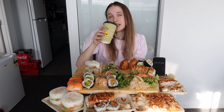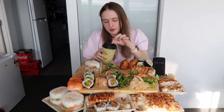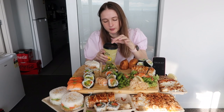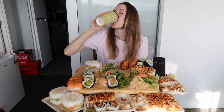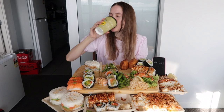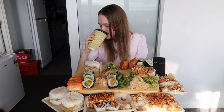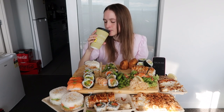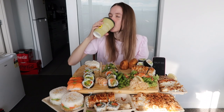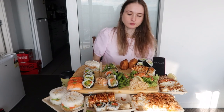A little sip of miso to cleanse the palate. Ooh, got a little piece of seaweed. Just sneak it. Oh, a big piece of seaweed. Tasty. A cute little bit of seaweed sticking out. Never ending. Okay. Back to the edamame.